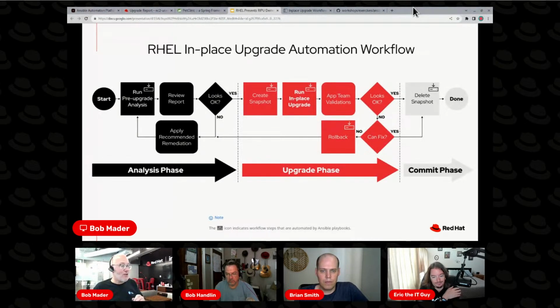Cool. I just wanted to throw this slide up here. This one kind of shows the different Ansible playbooks that are part of our automated approach workflow, right? So we just ran the pre-upgrade analysis. Well, we ran one before. We had those inhibitors. So we saw the inhibitors and we said, oh, we got to apply some remediations. And now we're running the report again. This time the report's going to look okay.